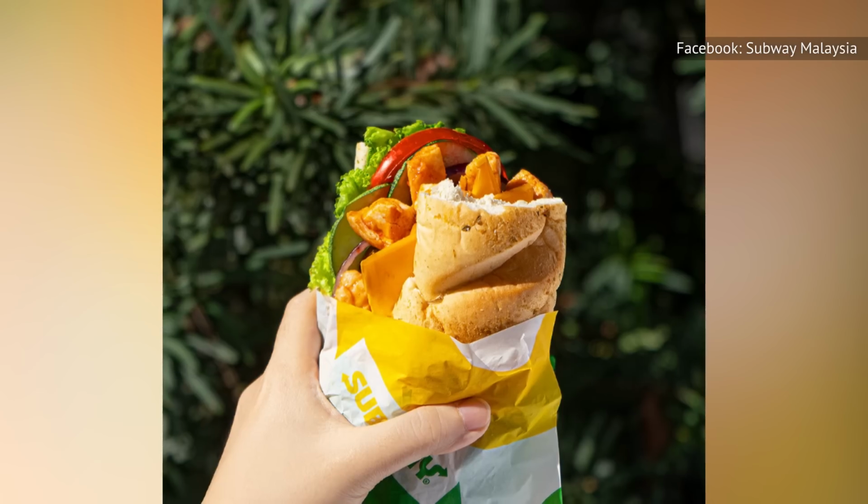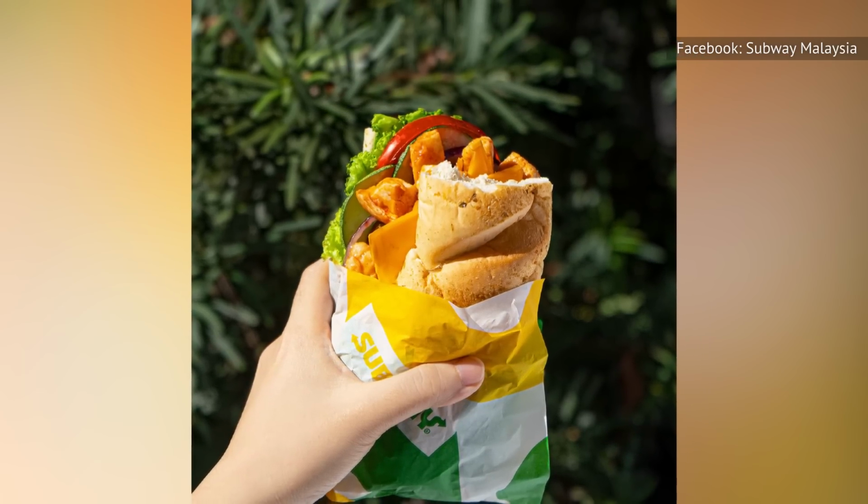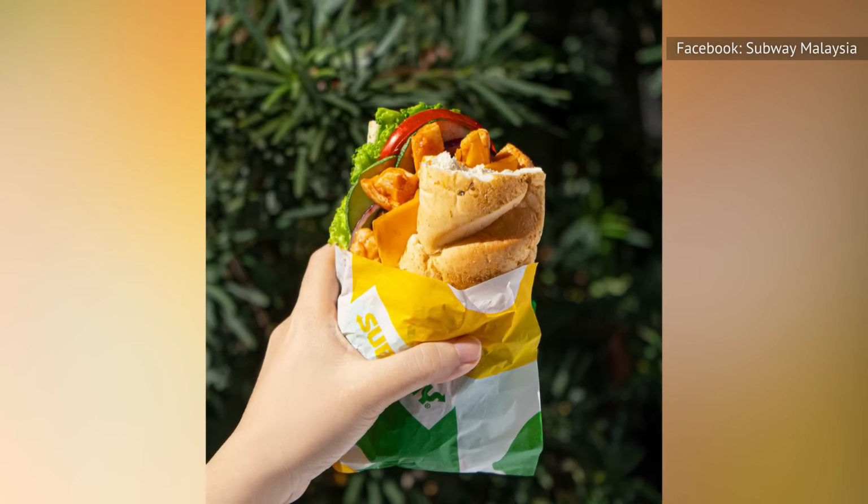It's okay to indulge in the Buffalo Chicken Sub every once in a while, but making it a regular part of your diet could lead to long-term health consequences.